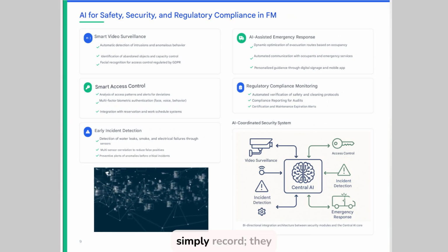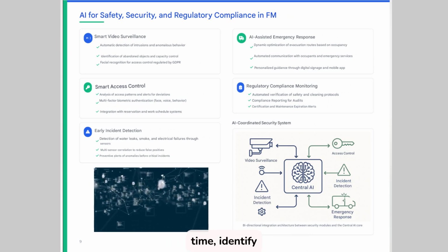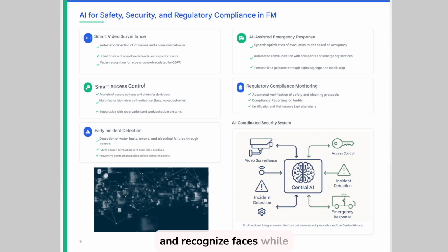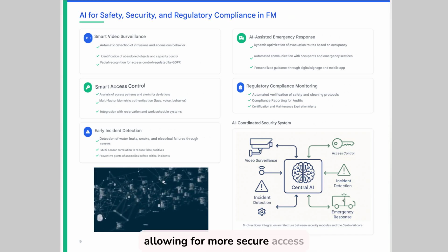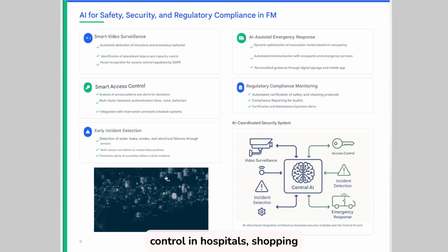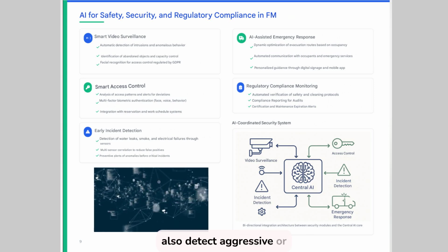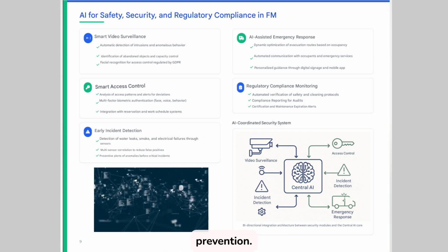Cameras no longer simply record. They analyze behavior in real time, identify intrusions, abandoned objects, or overcrowding, and recognize faces while complying with regulations like the GDPR, allowing for more secure access control in hospitals, shopping centers, or restricted areas. They can also detect aggressive or suspicious behavior, contributing to conflict prevention.